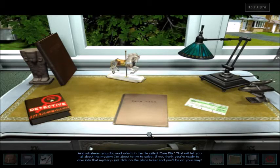And whatever you do, read what's in the file called Case File. That will tell you all about the mystery I'm about to try to solve. If you think you're ready to dive into that mystery, just click on the plane ticket and you'll be on your way.